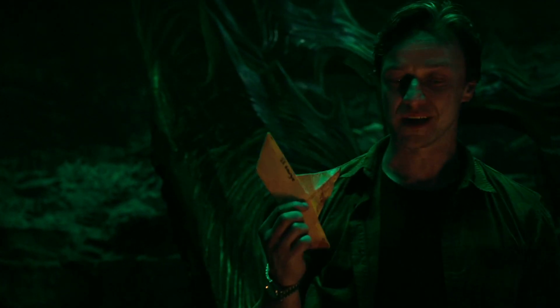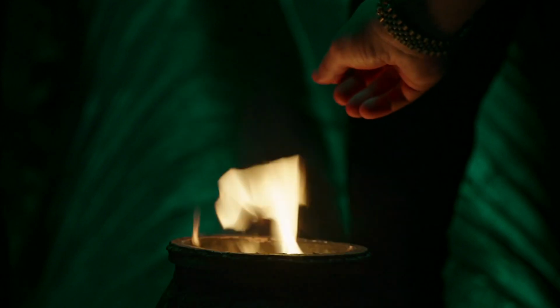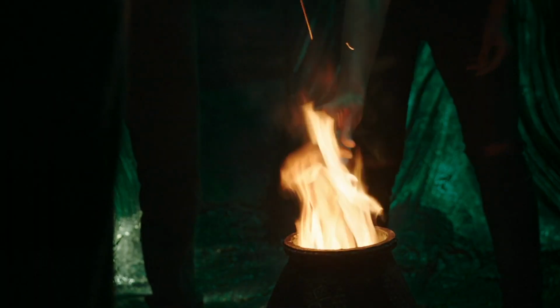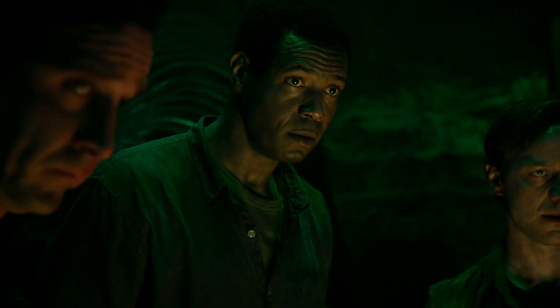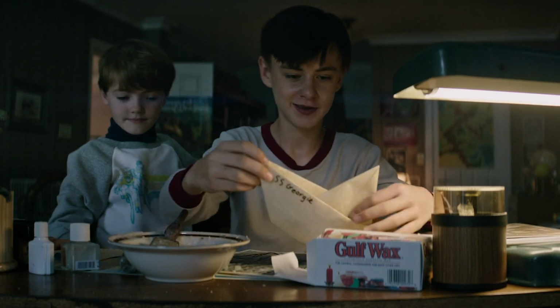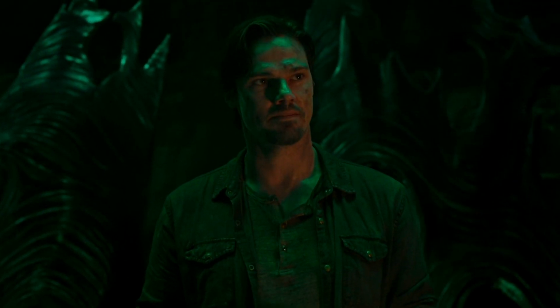But somehow, even after the losers get fully immersed in the murky sewer water, the paper tokens belonging to Bev, Ben, and Bill are still completely dry when they toss them into the fire. The paper boat may still have been safe due to the wax coating Bill applied on it for Georgie at the beginning of the first film, but the postcard and the yearbook page should have been sopping wet.